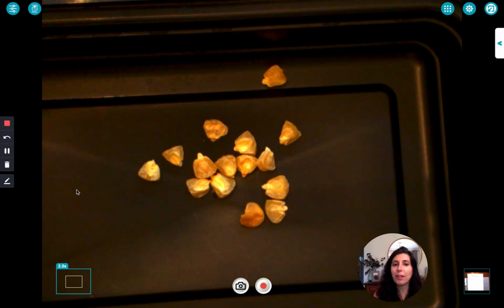All right, I bet you recognize this. This is another type of seed that we actually eat. And this is dried out, but what you eat is not dried out, unless you're popping it. That's my hint. Call it out in 3, 2, 1.